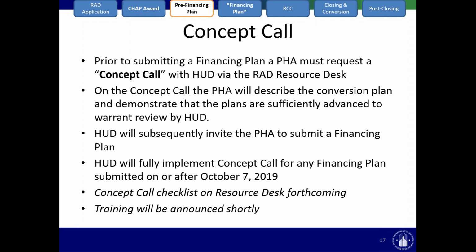Revision 4 also introduces the concept call, which is prior to submitting a financing plan, a PHA must now request a concept call with HUD via the RAD resource desk. On the concept call, the PHA would be describing the conversion plan and demonstrating that the plans are sufficiently advanced to warrant review of the financing plan by HUD. If acceptable, HUD will subsequently invite the PHA to submit the financing plan.